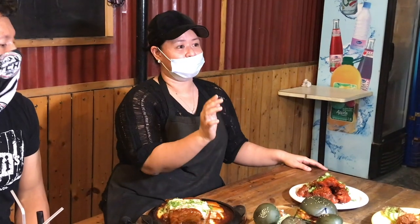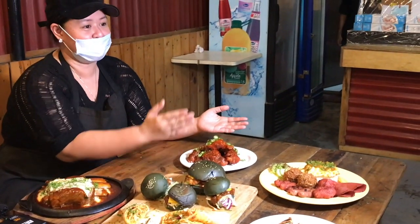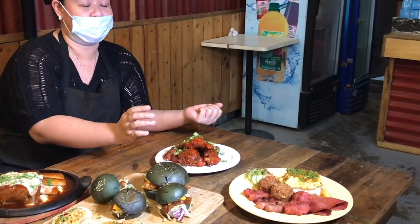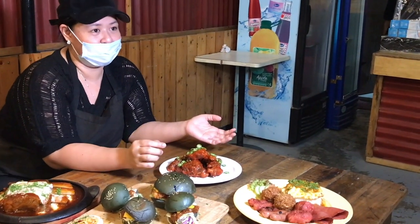We offer four types of ribs. We have curry, deadly, barbecue, and our best-selling dish, which is barbecue and cream. Everything on our silo, you can have it in one plate, which is the hinangol. So we have bola-bola, longanisa, longalog, chorizo, and our meatloaf, all in one together with a top of an egg with a curry sauce on it.